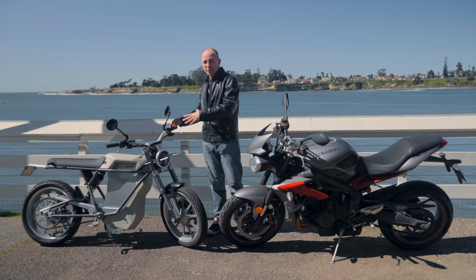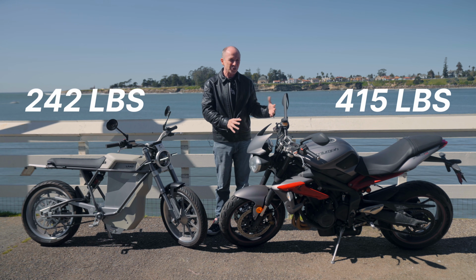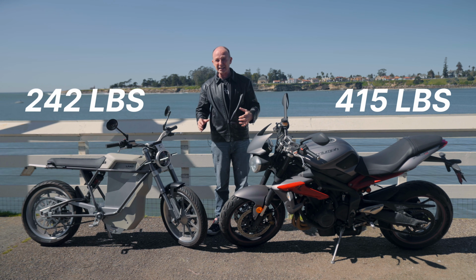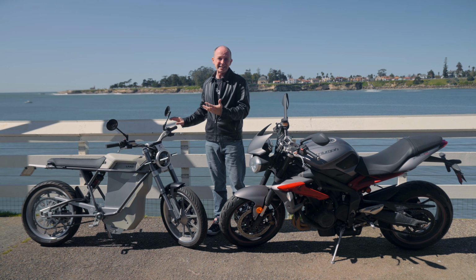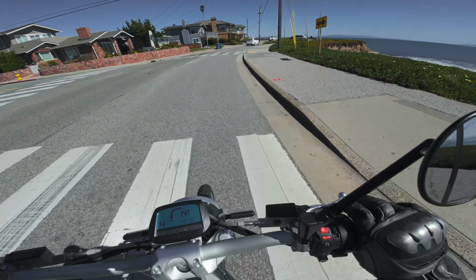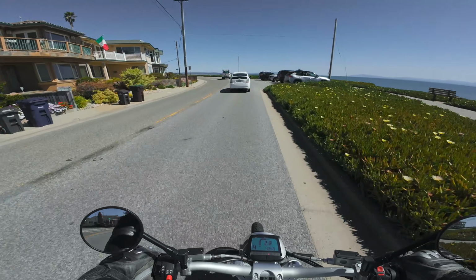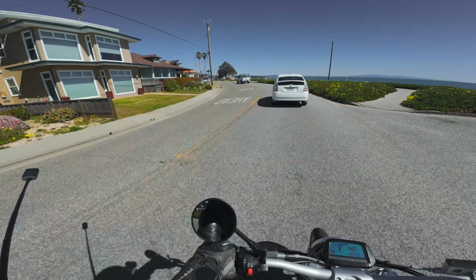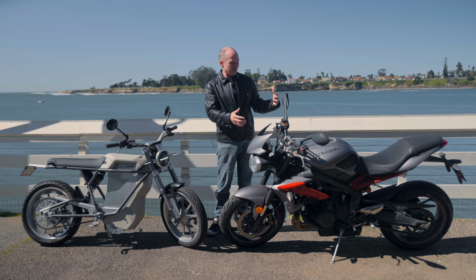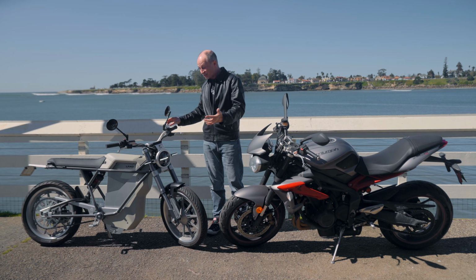And even fully loaded with the big battery, it weighs 242 pounds versus 415, and you can really feel that when you're getting around the city, especially when you go to park it. Smaller is just more fun, especially in the city, and from stop sign to stop sign, you really have all the acceleration you need, especially because electric just has so much torque down low. And then on the other end of things, there's no beginner mode on my Triumph, so you just really shouldn't start riding on a 100 horsepower motorcycle, but starting out on something like the District is no problem at all.